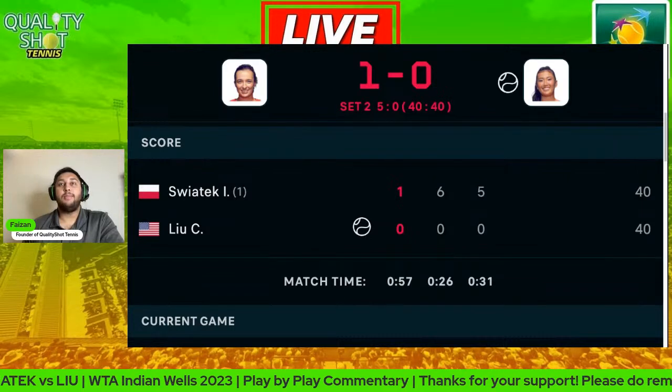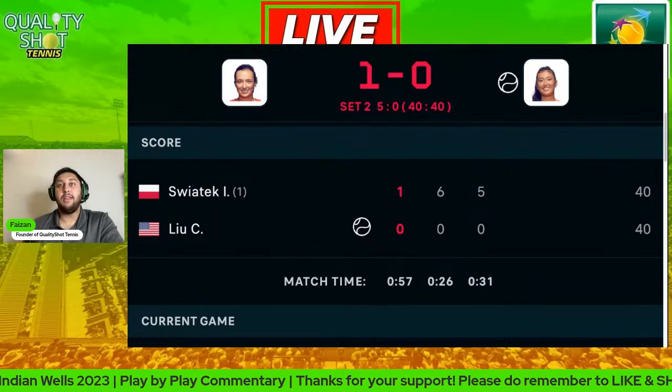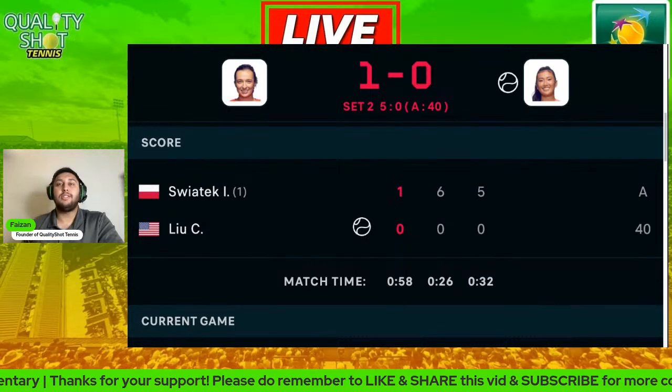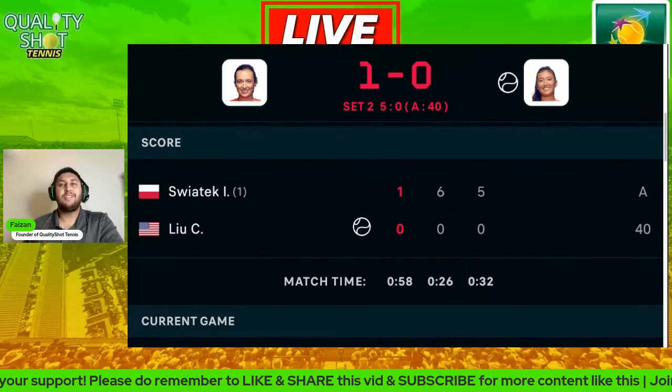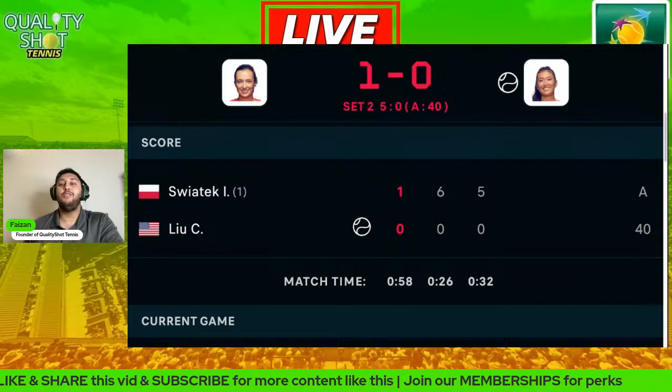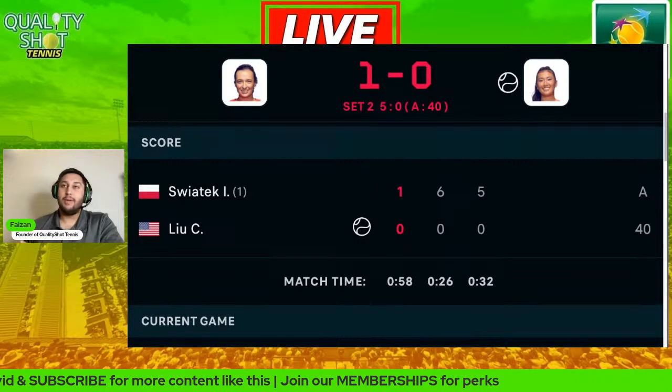Anyway, backhand in the middle from Świątek. Forehand cross is in. Forehand from Liu is in as well, but the backhand from Świątek is so good. Świątek powers it home, and she has a match point. And Claire Liu, I mean, she's not going to be happy at all.